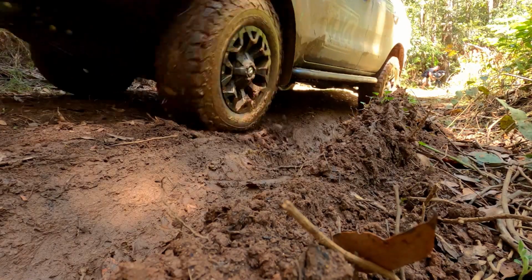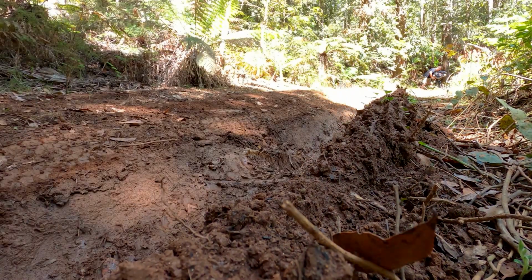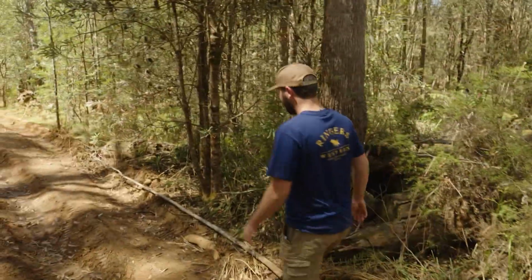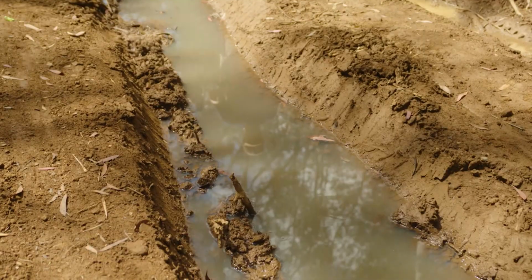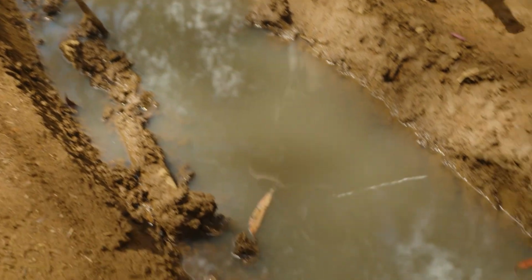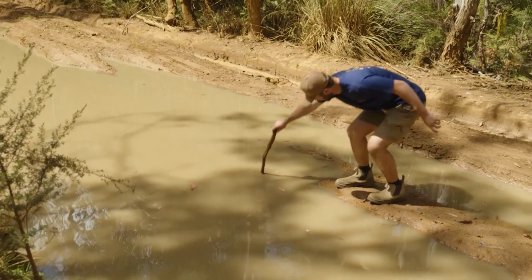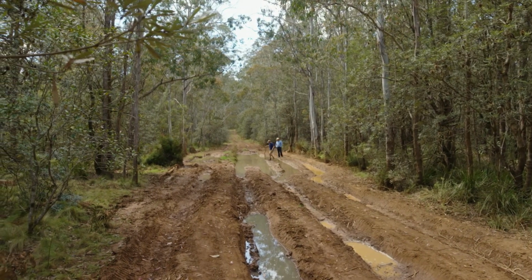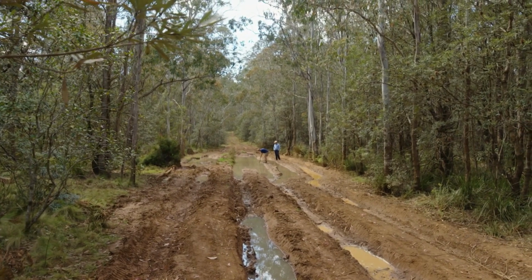Our trail travelling was going pretty well until we turned the corner and hit a huge bog hole. Where have you taken me, Bill? I don't know, this looks pretty dodgy, doesn't it? This is one of the longest bog holes I've seen in a while. Just goes on and on. Bill does the smart thing and grabs a stick to check the depth. The edges are soft with a firm base. He does a check in the middle of the mud hole. Bill makes the call to take the line to the right, avoiding the metre-plus deep hole in the middle. Interesting to see how we get through this.